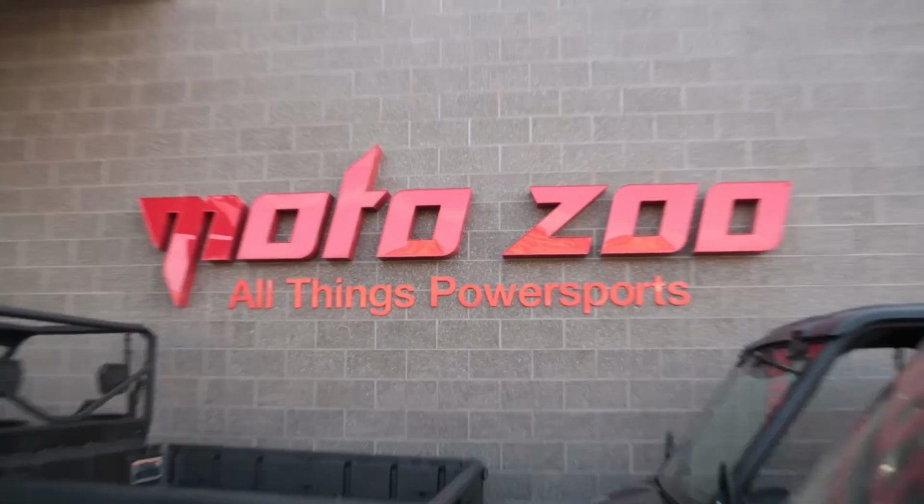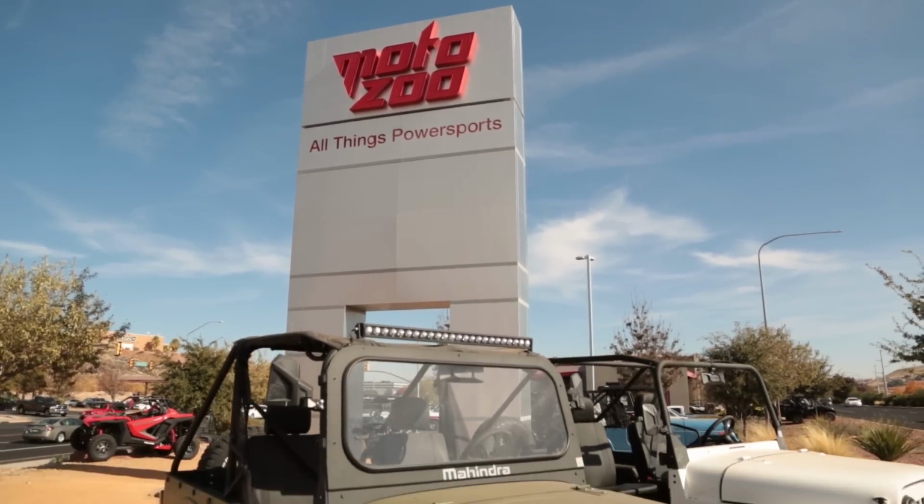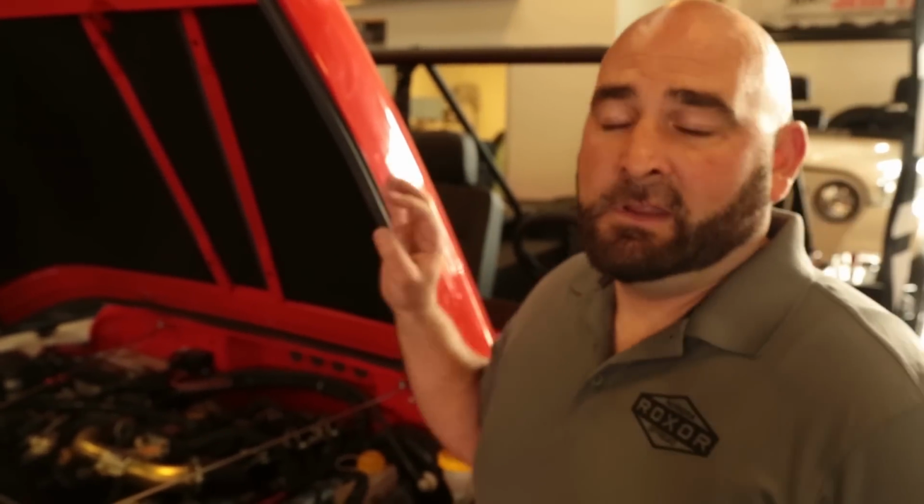Anyway, we're here in St. George, Utah at Motozoo, and we're gonna go inside and answer some of those questions for you guys and help you understand more what the Roxor is and what it's capable of. All right, so this is the 2019 Mahindra Roxor.